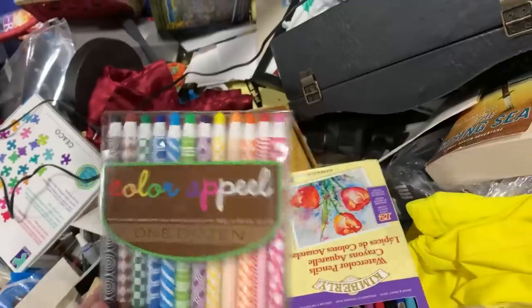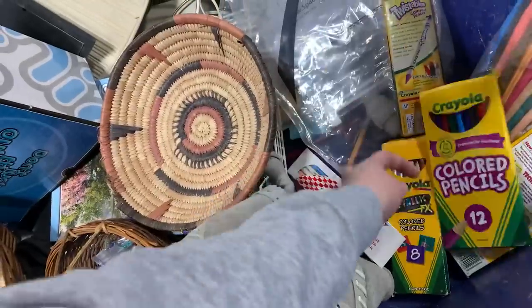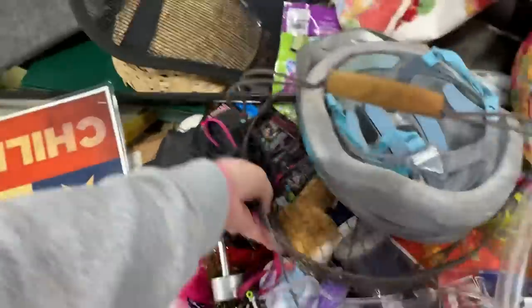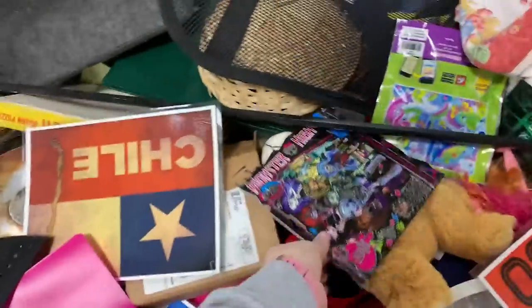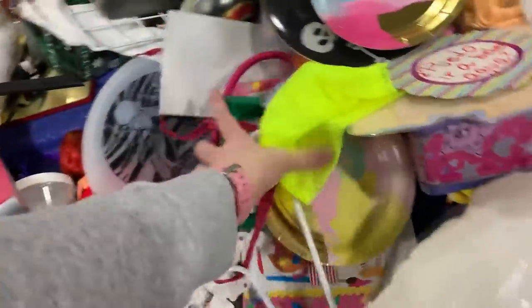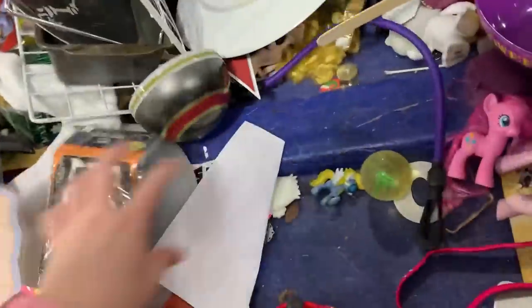Oh, they painted a nice jar. Colored pencils or crayons? Crowned it. Okay. Ooh, we have a bunch of those, but we don't have these metallic ones. Yeah, we want that. Strawberry shortcake pencils. Yeah. I saw some ponies. What's this? Somebody got creative. Whoa. Our man Connor. Mini pony.